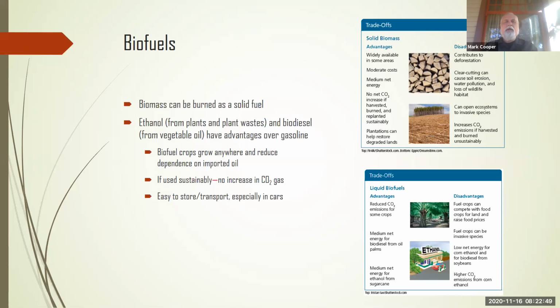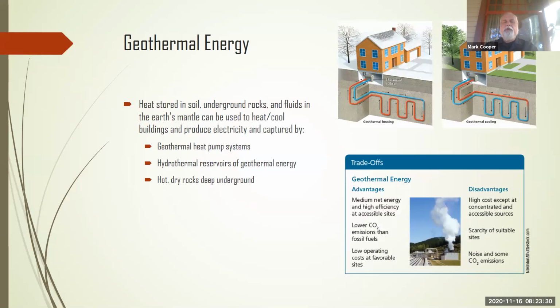And then biofuels can be burned as solid fuel. Burning again can cause maybe some issues, but ethanol was one of the things you heard about maybe 10, 15 years ago. And running cars on ethanol, a product from plants and plant waste, and biodiesel, which is vegetable oil. But it has problems. The combustion engines that we have don't work well on those. But then again, also you are maybe taken away from areas where we grow crops. Although if you're using plant waste, that's not probably as big a deal. So check out the trade-offs for those.